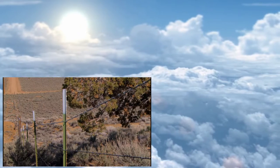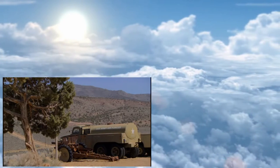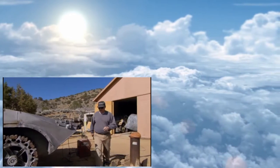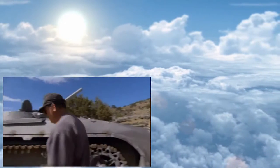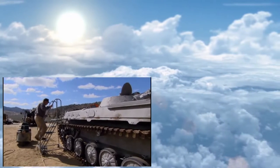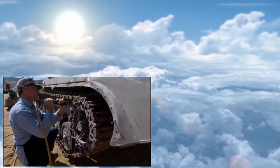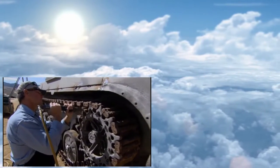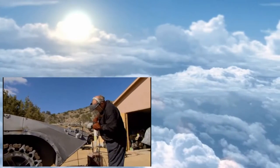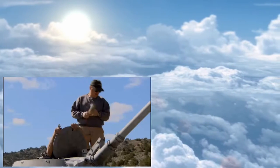It's a new day in the Para Mountains. Greg Taylor has called on his gang of volunteers to overhaul a Russian antique, a Cold War relic, a veteran of the Iran-Iraq War and the Gulf War. The first ever infantry fighting vehicle, the BMP-1. But it's not all fun and games in the land of heavy-duty tank overhauls.